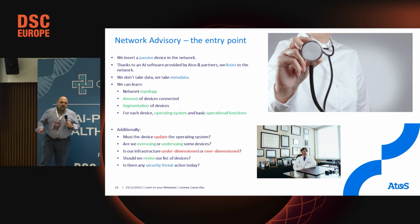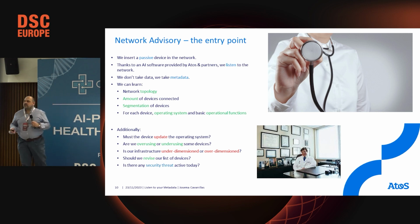You can really revise your network. If it's under-dimensioned or over-dimensioned, if the list of devices has to be revised, to add, to remove, and to tune properly the network to the needs of your hospital. Or even allow more patients if your network allows it, and get a higher income, especially if you're a private one.